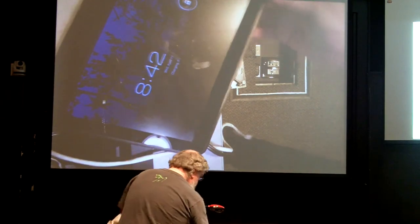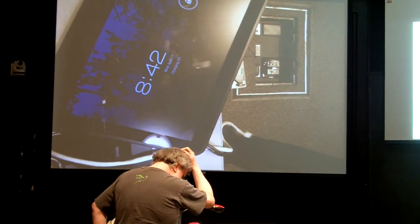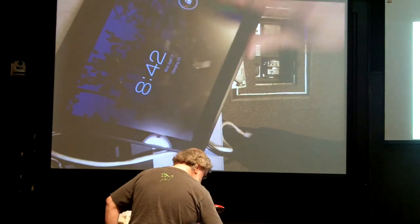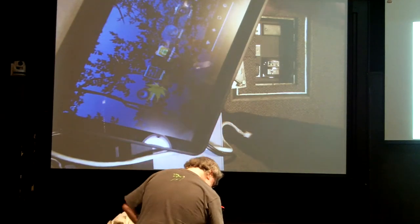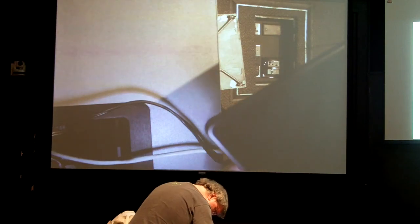What's the resolution of the screen? I'll have to look it up on the website. It's something like 1200 by 700, I think. And there's the regular Android main menu. We'll shut this down.